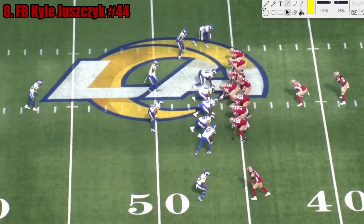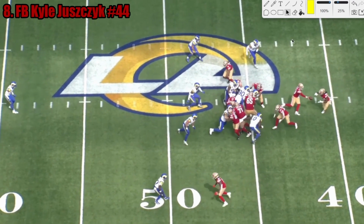Moving on to number 8, we've got the man himself, the best in the business, Kyle Juszczyk, lead blocking here for Jordan Mason. We're going to run a little bit of a halfback stretch play. We'll go ahead and snap the ball. You see right away, Juszczyk's job is to take care of Byron Young. If he can do that, you're going to get a lot of room for Jordan Mason to take off here. And that is exactly what's going to happen.